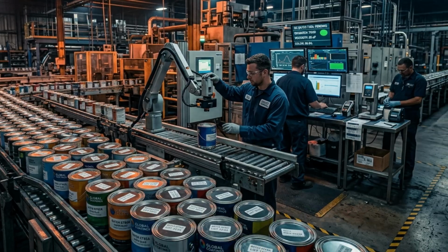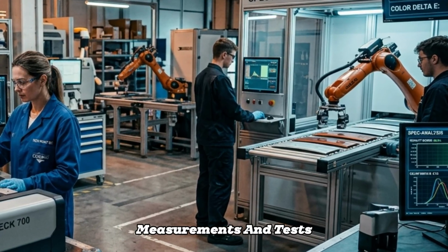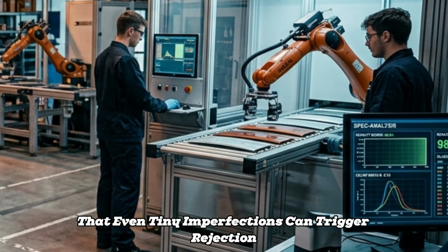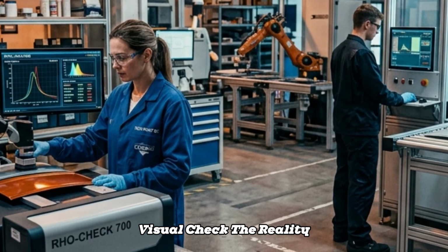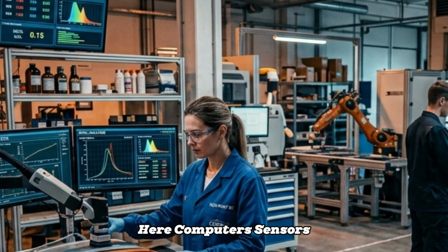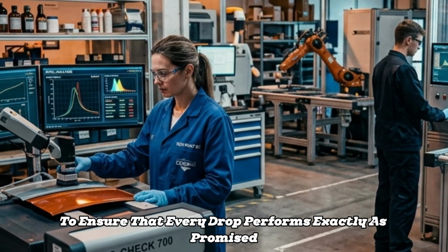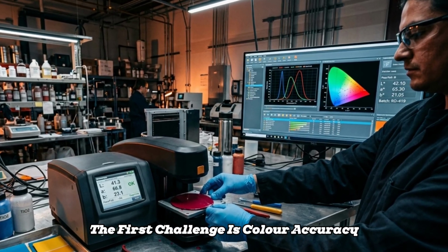the customer. Every can of paint now enters a world of inspections, measurements, and tests so strict that even tiny imperfections can trigger rejection. Most people imagine quality control as a quick visual check. The reality looks more like a high-tech science laboratory. Here, computers, sensors, robots, and skilled technicians work together to ensure that every drop performs exactly as promised. The first challenge is color accuracy.